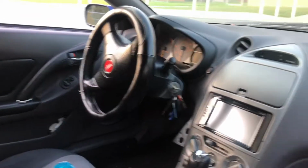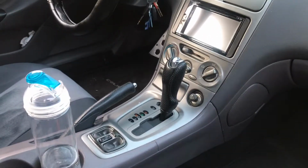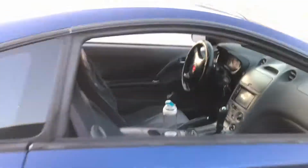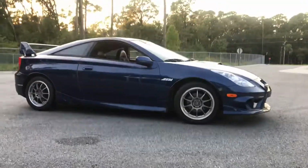Interior shot, pretty much stock. Did upgrade my radio. It was horrible when I bought it. I know it's an automatic, but I still have fun and really don't care because I have push button shift. So other than that, fun car. Like I said, original motor, 230,000 miles, and these Enkei wheels make this car stand out.